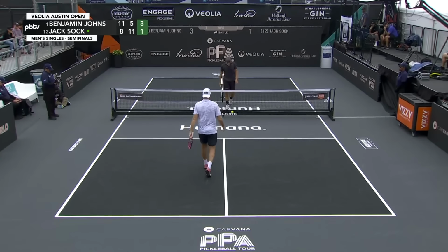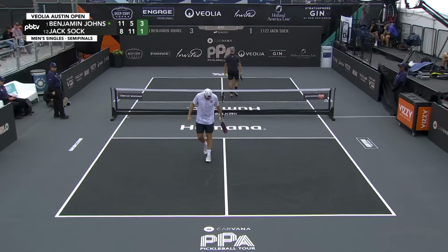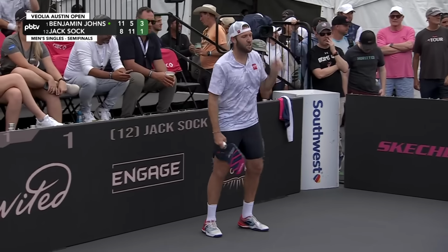Side out. I think Jack might have made a permanent paddle switch here. Not positive, but I don't think I've seen extra errors creep in or him have an inability to control that paddle. It looks just fine to me.